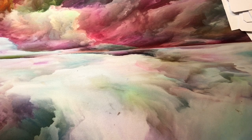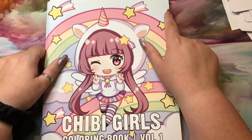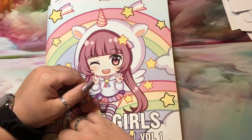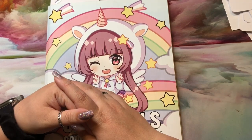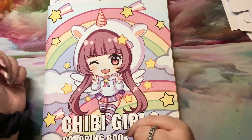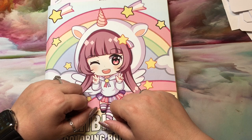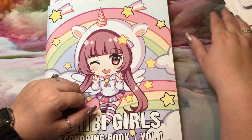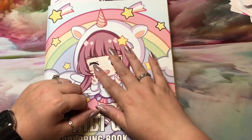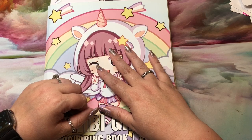Next, I have volume one of Chibi Girls by April Amber. I don't think I did my little disclaimer at the beginning of this, that if you think I had a book and it's not here, it's either in a later part or I like to share my books. So I gave volume two to a friend in hopes that she would become a colorist. So that's where that is. But I try to share because one, as you're seeing, I have tons and tons. And two, as an only child, it's hard to share. So I am always practicing.